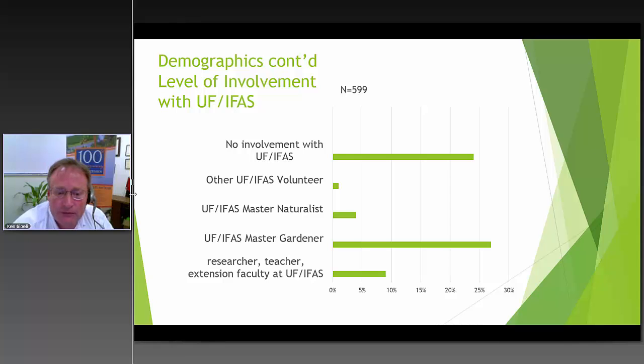Demographics continued. University of Florida Master Gardeners were the heaviest survey respondents, but secondly, we also had people with no involvement with UF-IFAS. There were people that had no connection to us at all, and that was very useful for us because we wanted to see if there was some way that they were using our information without us knowing it, and maybe without them even realizing that they're interacting with Extension.